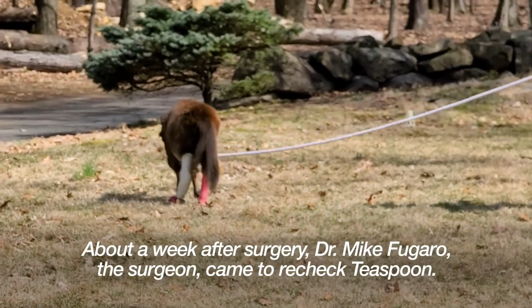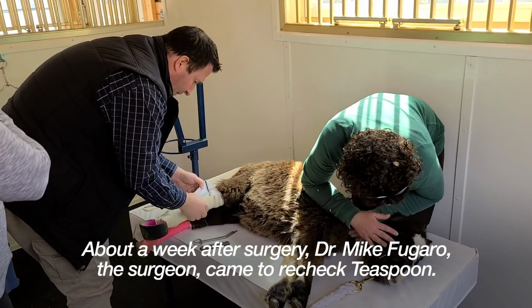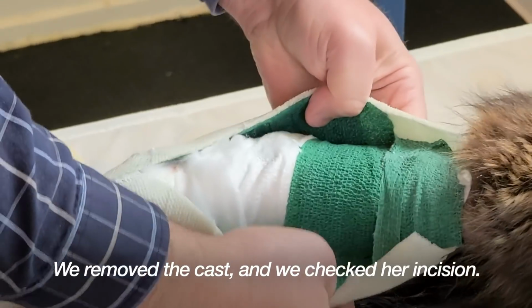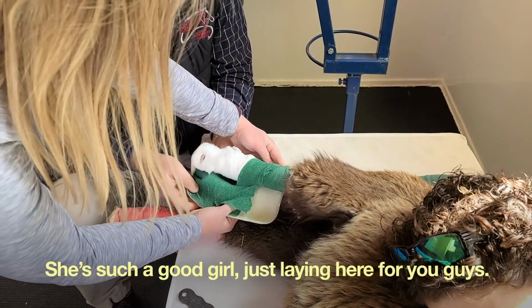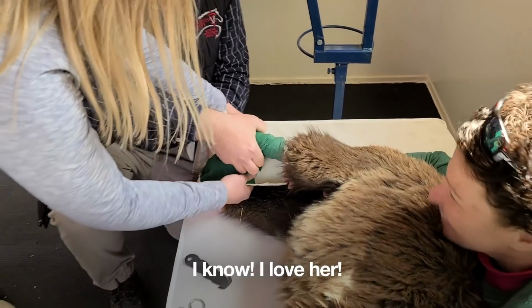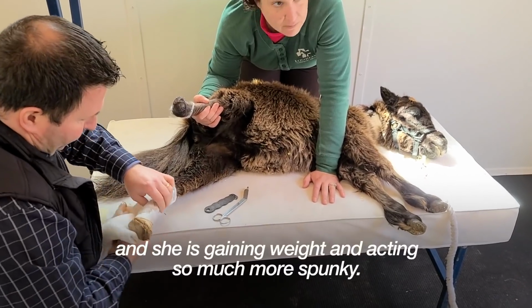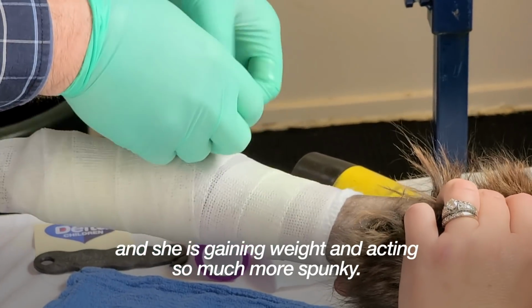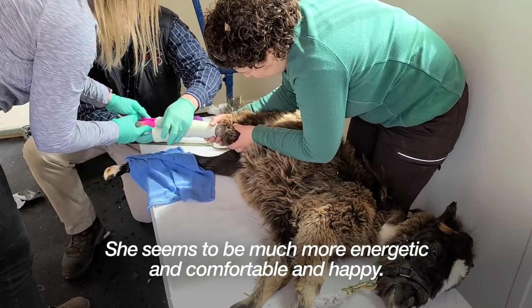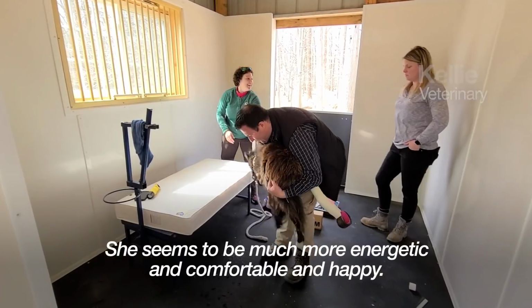About a week after surgery, Dr. Mike Figaro, the surgeon, came to recheck Teaspoon. We removed the cast and we checked her incision. Such a good girl, just laying here for you guys. I know, that hurt. The incision is healing very well, and she is gaining weight and acting so much more spunky. She seems to be much more energetic and comfortable and happy.